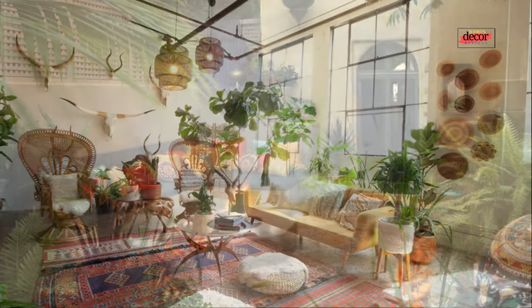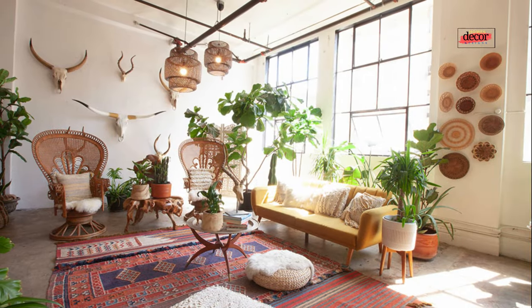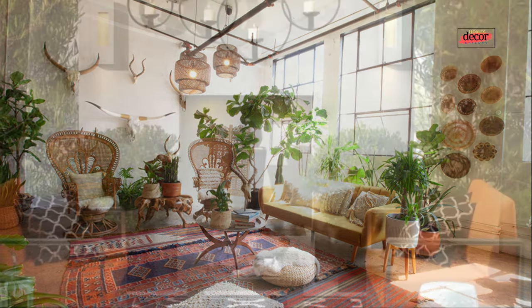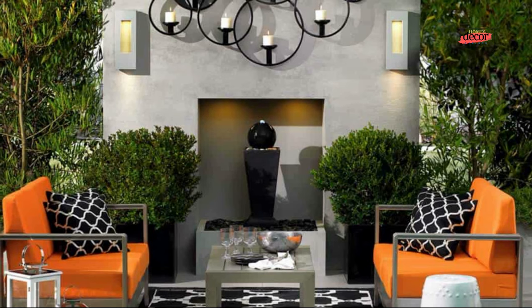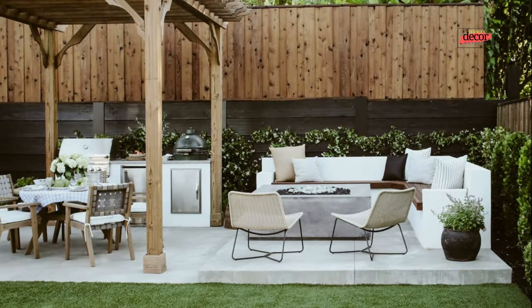10. Don't forget the finishing touches. Small details can make a big difference. Add bohemian-inspired outdoor rugs, decorative throw pillows, or a unique doormat to complete the look.